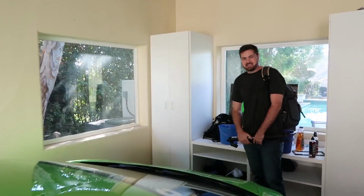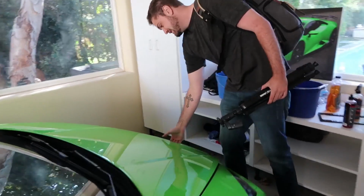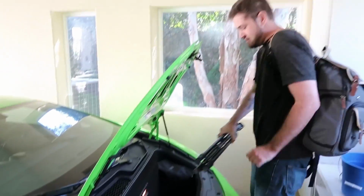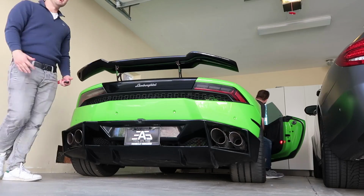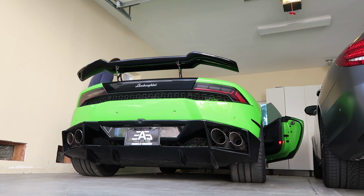Yeah, no, it's ridiculous. I don't know how that's happened, but this subject doesn't have a large trunk space. But this is a really small tripod, so it'll fit. That's convenient. How to cram a Lamborghini trunk. Now this has nothing to do with photography, but we got to do a cold start for the heck of it.